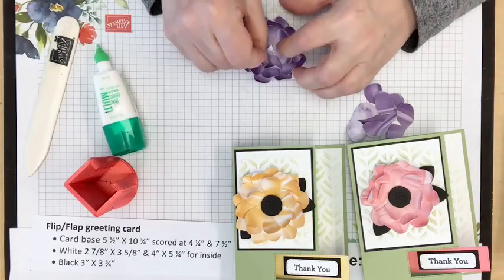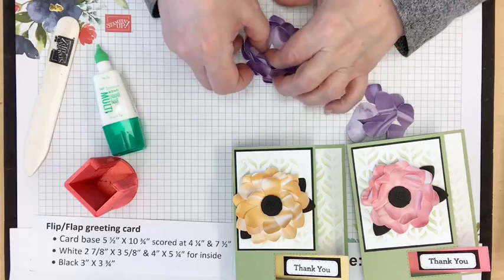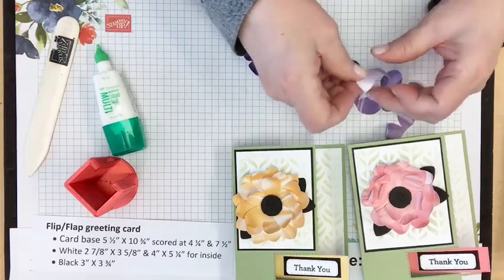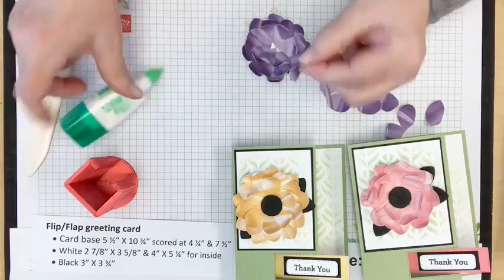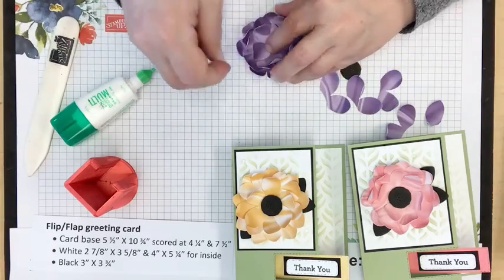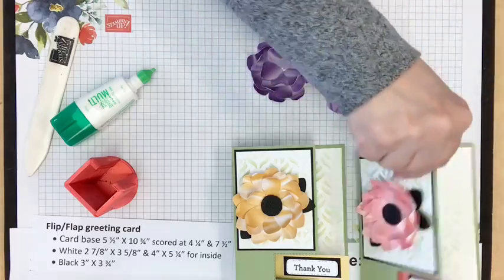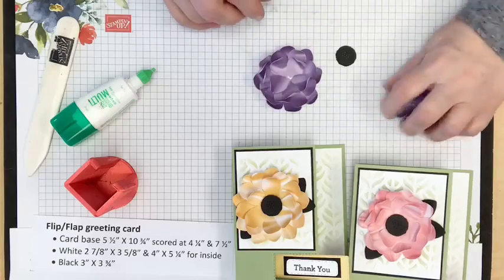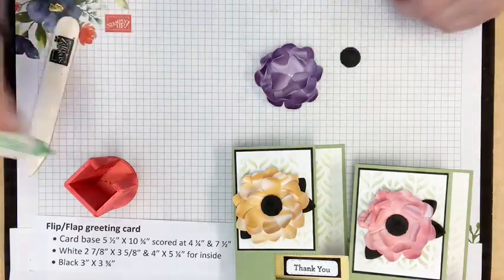Really up to you how big. You could make a huge flower. No, I think I have to do one more yet. Can't quit. Depending on the size of your circle, it could be a really big flower. Okay, I think I'm going to quit. Now, where's my center? Oh, there. Right here. Okay, so isn't that beautiful? I can't wait to see it on the card.